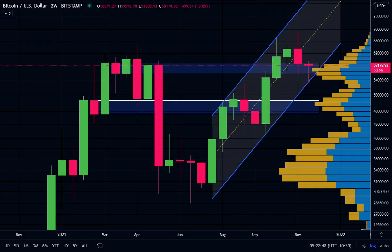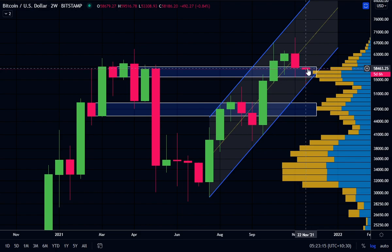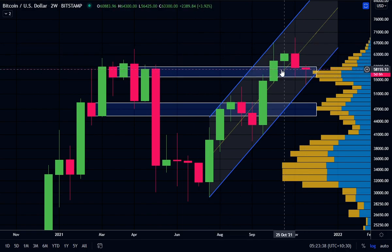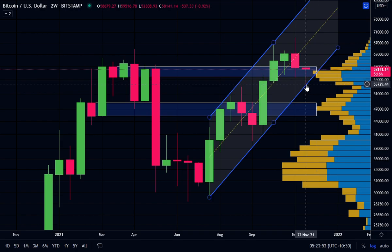So I want to start here on the 2-week chart, and we can see we do have this parallel channel drawn on the log scale, and on this current 2-week candle, which will close at the end of the week, we can see that we did end up wicking down to the bottom of this channel around 53.6. I did think we were going to get a bounce a bit higher with that news of the new variant with the CV. It did cause the stock market to have a bit of a dump, and Bitcoin also followed with that movement down. So we did end up going lower to the bottom of this channel, and so far we have gotten a nice bounce from that 53 area.